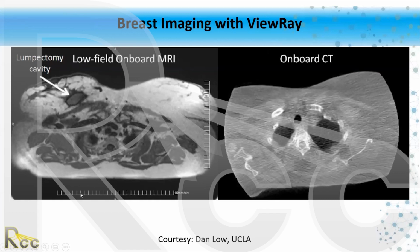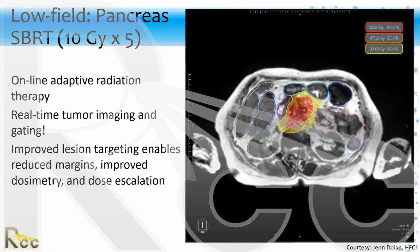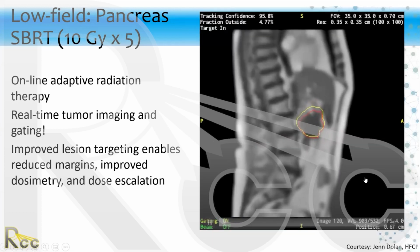Here's another example from Dan Low, my friend at UCLA, showing the major difference with low field onboard MRI, 0.35 Tesla here with the ViewRay. The lumpectomy cavity beautifully shows up on the left, whereas on cone beam CT you can't see anything, virtually. We have two ViewRay MR guided systems, and we use them routinely for pancreas, livers, hypofractionated treatments, SBRT. It offers online adaptive radiotherapy, real-time tumor imaging and gating, and improved lesion targeting enables reduced margins, improved dosimetry, and dose escalation.